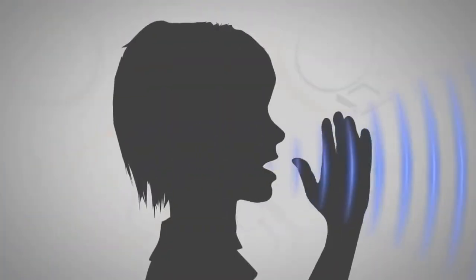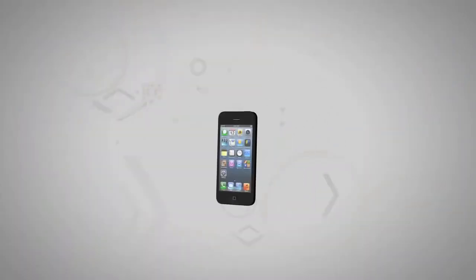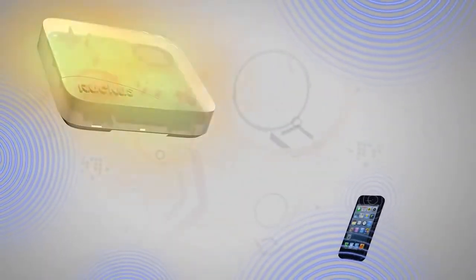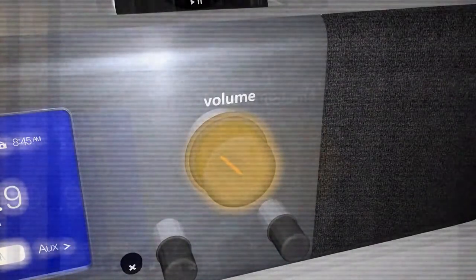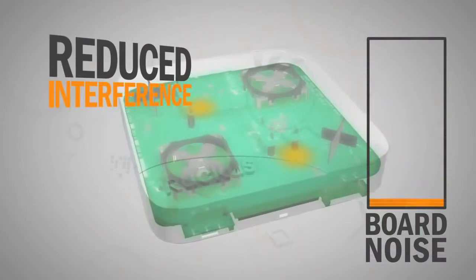However, good communication isn't just how well a Wi-Fi access point can talk, it's about how well they listen. Today's mobile devices are smaller than ever, with smaller antennas that diminish upstream performance. To make an access point listen better, the internal noise from electronic components must be controlled and reduced. If you've ever turned up the volume on your stereo without playing music, that's static noise. In Wi-Fi, this system noise results in self-interference. Reducing this interference is essential.